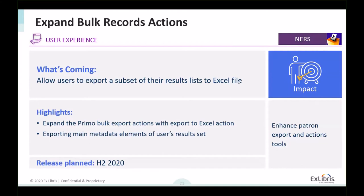More enhancements that are coming from you is the ability to add an additional action. So we have the send to action, and the export to citation manager. With this enhancement, the request is to have the ability to select a bulk of records from the brief result and export them to an Excel file. With this capability, we will expose in the Excel file some main metadata elements, such as titles, some identifiers, and the date, to help the user use it in Excel, sort, and do all of the things that you can do with Excel files. So, more send to actions from your discovery.